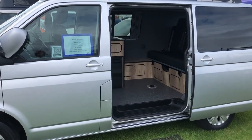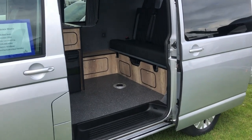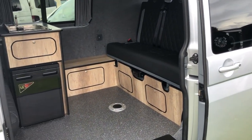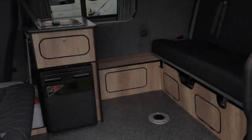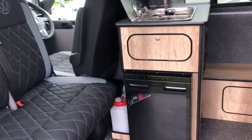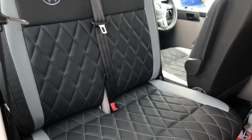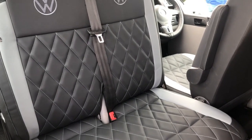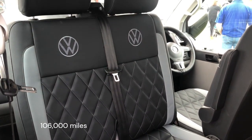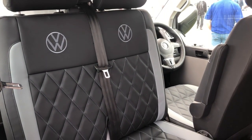Here's something a little bit different. This is a VW T5.1, which is a bit of an unusual layout. Of course, it all depends what you're looking for, but this actually has 6 belted seats, so it looks well looked after, even though it's done 116,000 miles, I think it was, and it's a 2014 model.